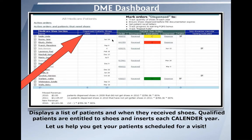Qualified patients are entitled to shoes and inserts each calendar year. The dashboard displays when people have gotten shoes in the current as well as each of the two prior years. It is astounding how commonly patients who have received shoes in the past are not fit with shoes in the subsequent year. Most to all patients who qualify for shoes one year should be fit with a replacement pair of shoes, meaning that the shoes demonstrate some wear and are in need of replacement each year.